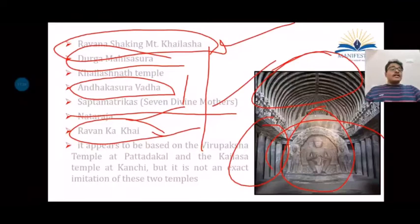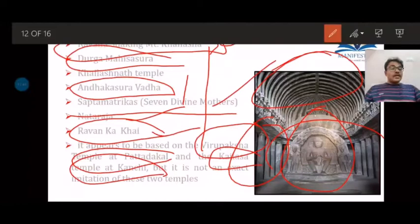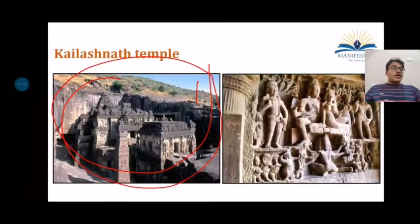And this temple has the features of the Virupaksha temple, which is present at Pattadakal. Apart from the Virupaksha temple, it is significantly influenced by the Kailashnath temple, which is present at Kanchi. So both of these temples influence the architectural style of this temple. We are going to discuss Dravidian architecture later, but the typical outlay of this temple is Dravidian in outlook. The entire temple structure is basically constructed in a Dravidian format.